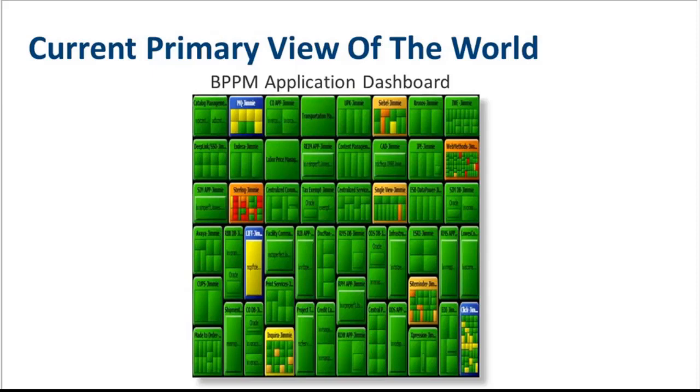So if we take a step back, this was the BPPN view that they were looking at. This is not intended to disparage this view. It's the one that they're used to. It's a heat map. It has its function. It has its purpose. It does give you some view of what's going on. But the challenge that the team had was twofold. Number one, with this view, it didn't really have the service level context that they were looking for to understand when something's going red, what does that mean relative to a specific service? It does give you some heat maps to understand where things are, but it wasn't to the level of looking at things from a service perspective.